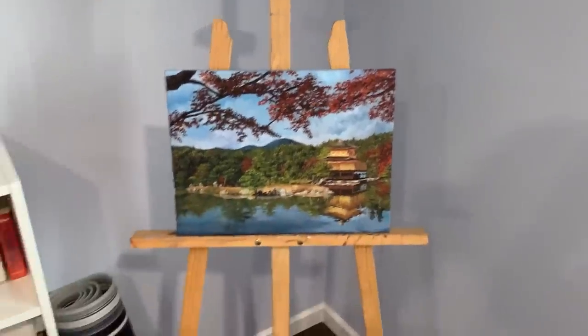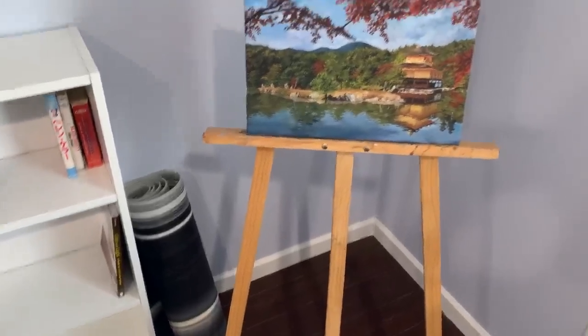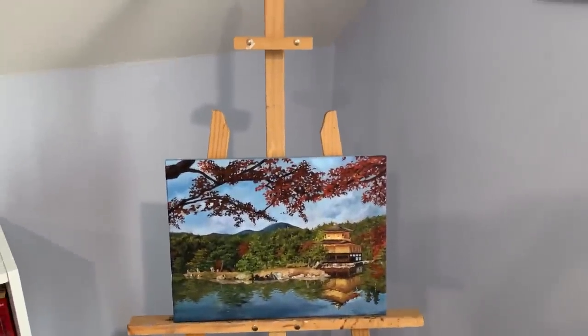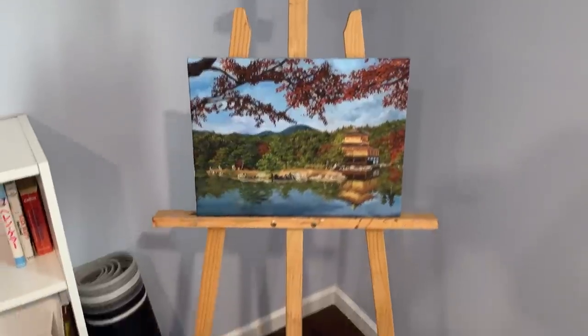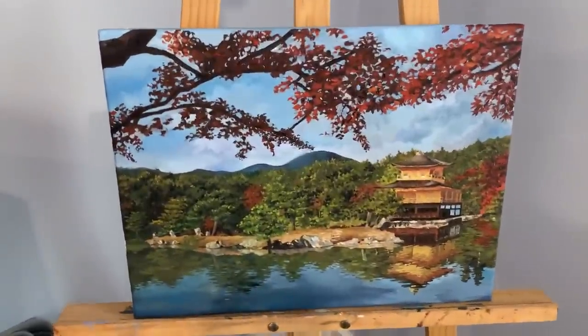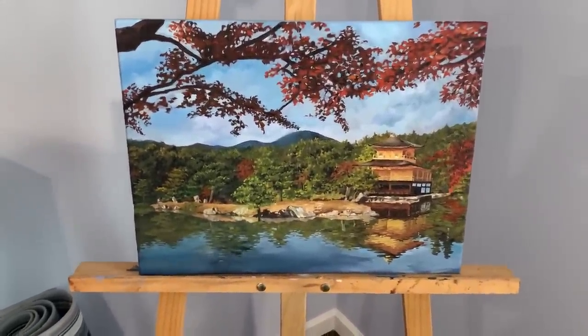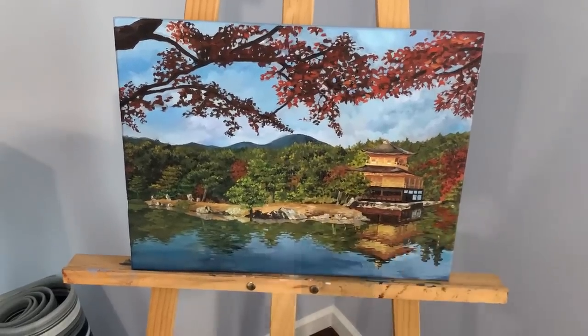Moving on to this little corner next to the shelf, I have my yoga mat for working out. And then I have this easel that I got several years ago. And on it, I just have my painting. This is for my sister and my brother-in-law's new house. This is of Kinkakuji of Japan.